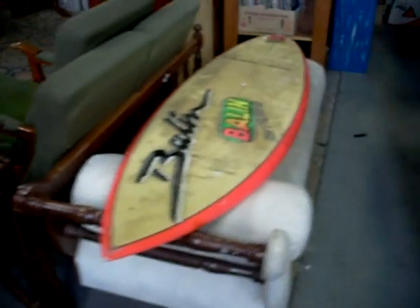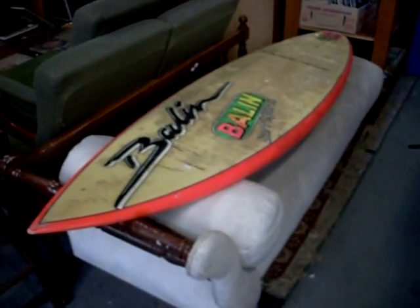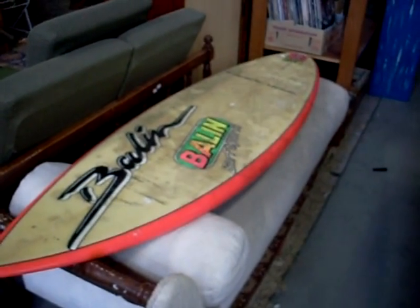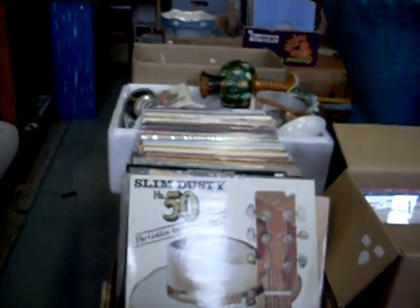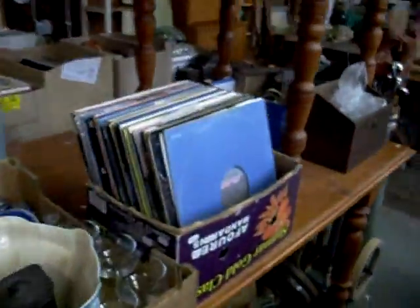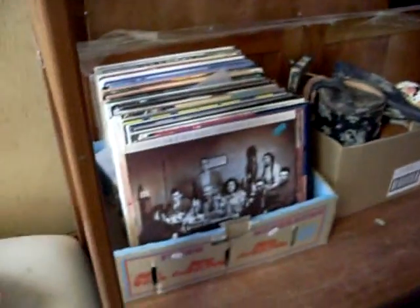Pretty cool. Big Bale and Thruster surfboards, pretty good. We've been getting good money for them lately. So we've got a few of them keep rocking up every week. We've got heaps of records this week, guys. Big box of country and western, both kinds of music. Heaps of 80s, 90s, dance and other stuff like that. Big boxes and group lots.